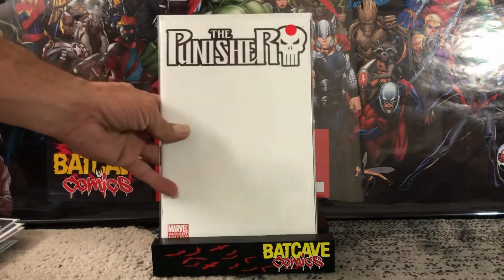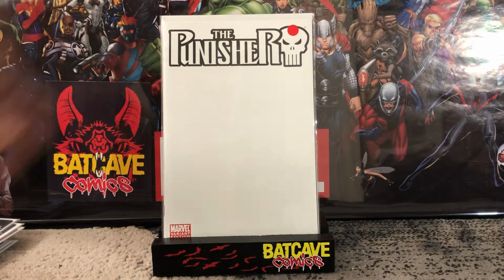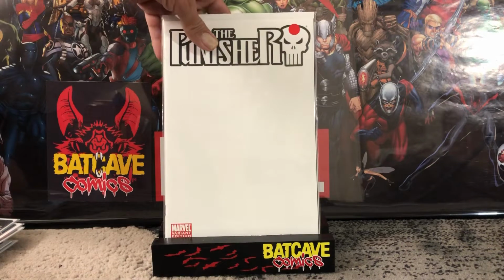Pick this one up because I like to get sketches from time to time. Punisher, number 1.